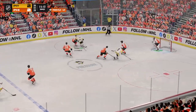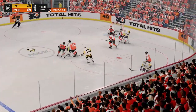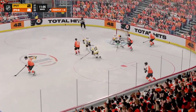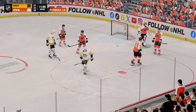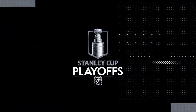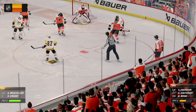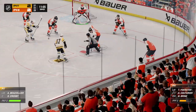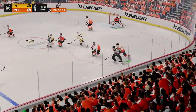Pittsburgh's got possession of the puck. Sends a pass over. Oh, one of his teammates was right in the shooting lane there. And we get a whistle as the goaltender decides to hang on to this one. Couturier's looking to win this draw on this man advantage here. Philadelphia's got the win off that draw.